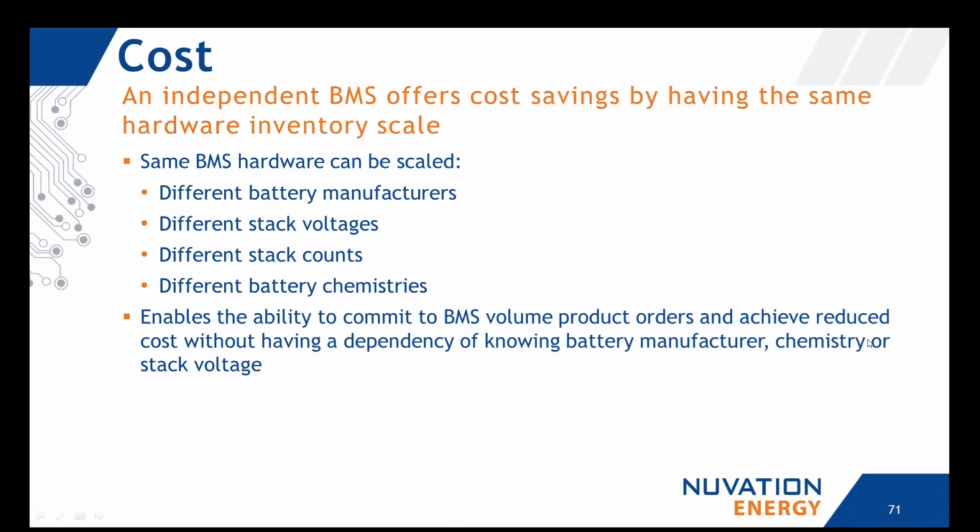We can also improve cost through cost savings in managing BMS inventory. So what we hear from customers is when they're planning out large sites, they don't even know in advance which battery manufacturer or even which chemistry they might use in future sites, but they know that these sites are in their sales pipeline and often committed deals, and they're still picking which battery manufacturer to work with. So with Nuvation's BMS, you can commit to using our BMS, commit to a volume order, and get access to better pricing without needing to commit in advance to which battery manufacturer we're working with, because again, we completely abstract that. So this is another way to save cost inside of an energy storage system by using an independent BMS.